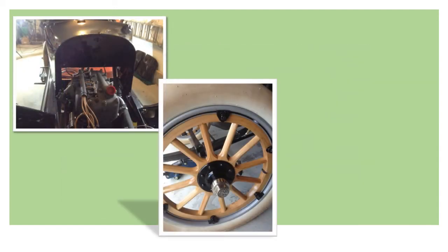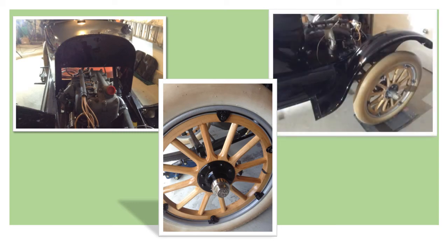Well, after Doug had done a fabulous job of painting the car, it was time to bring it home. And so here we are back home, and time to put the fenders on and the body on and attach everything back to the frame. So in these three pictures, you can see that that's what we were doing.